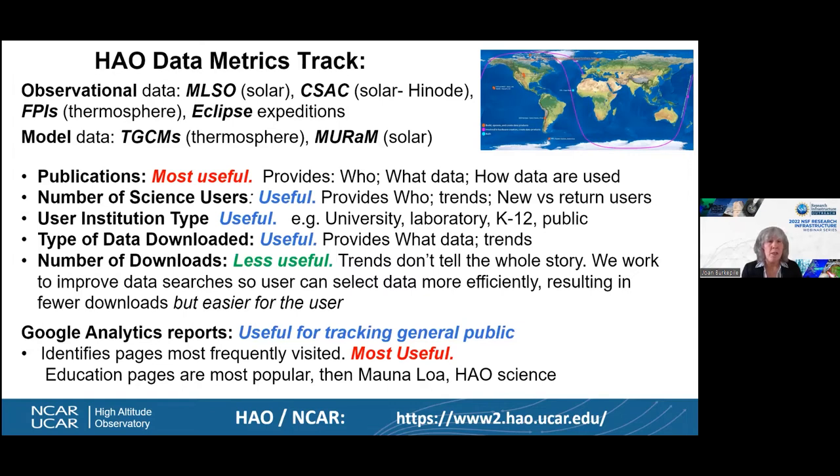We track the number of our science users, which is useful. Again, it provides who is using the data, but also shows us trends with time. We can compare how many new users we have versus return users and how often people return. We do ask in our registration if people would be kind enough to provide us institution type, which is, are they from a university, a lab, general public, K through 12? Again, it's useful. We track the type of data that's being downloaded, which is great because we can track that also with time and user.